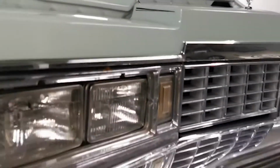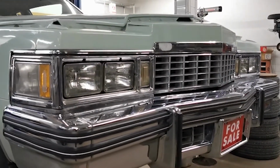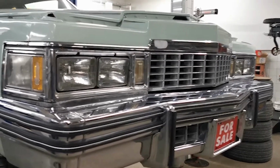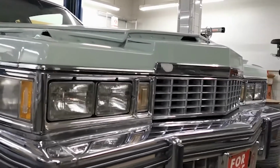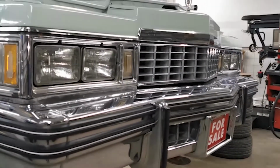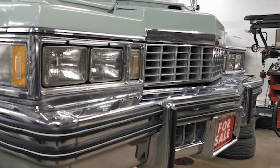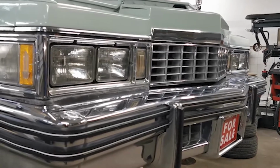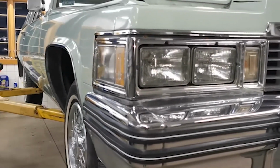The chrome is incredible. If you love chrome, you should definitely consider this vehicle, even if you don't like a Cadillac. Check this out. And if you by chance are looking at this video and you know Russian, the Gaz-14 Chaika, which is a government vehicle, now that I look at it, the front end very much reminds me of that vehicle.